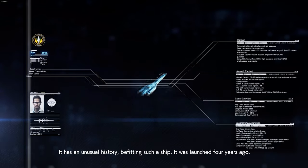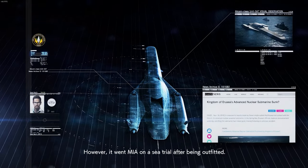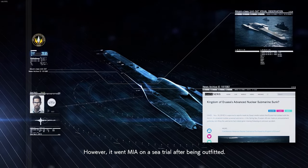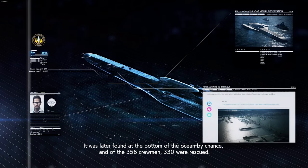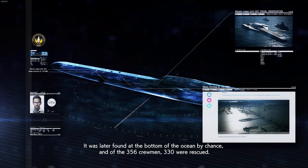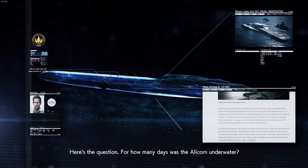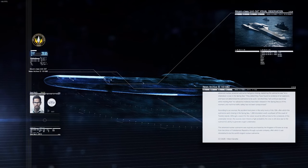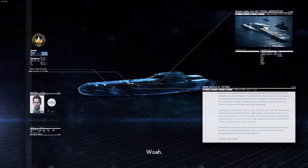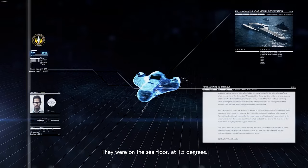It has an unusual history befitting such a ship. It was launched 4 years ago. However, it went MIA on a sea trial after being outfitted. It was later found at the bottom of the ocean by chance. Of 356 crewmen, 330 were rescued. Here's the question. For how many days was the Alicorn underwater? It was 698 days. Whoa, they were down there 2 years? They were on the seafloor at 15 degrees.